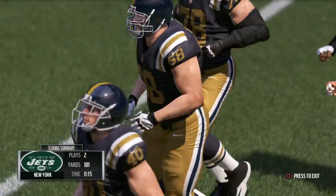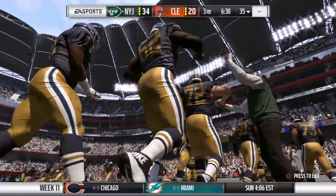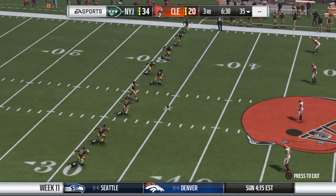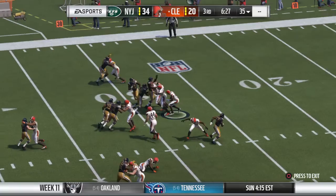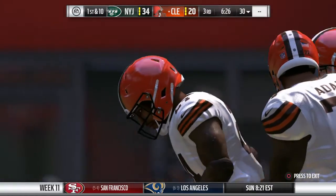Hardly any time taken off the clock there. 2 plays, and they find the end zone for 6 points. The Jets kick team out now to boot this one away. This will be fielded at the 8. And a nice return sets him up pretty good here at the 30-yard line.